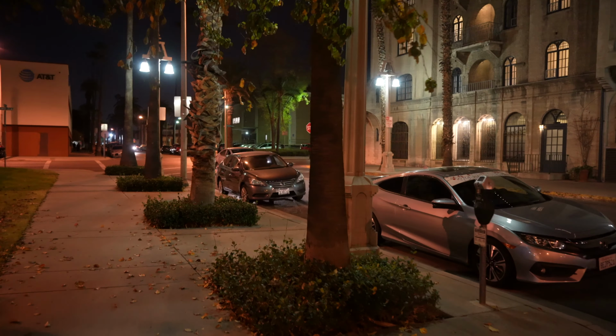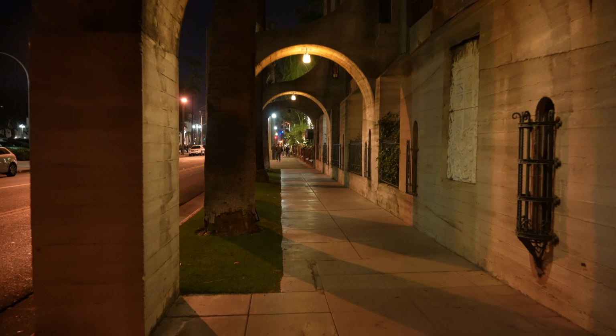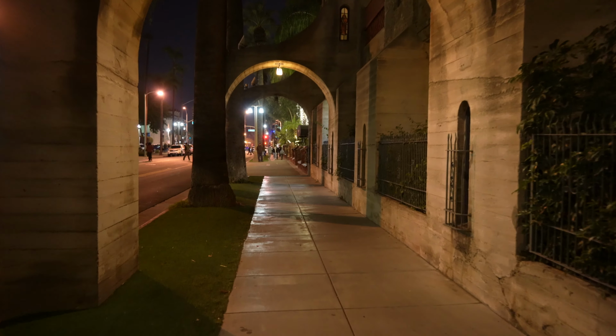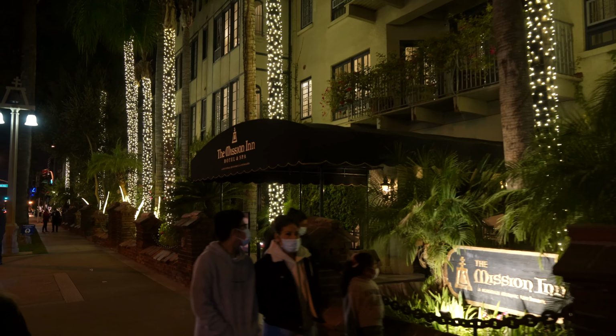Well, that answers our question of what Festival of Lights Mission Inn looks like in 2020. I can see a little bit of lights coming up on the other side of these arches here. But I'm thinking maybe the bears aren't here either, because they normally have all the bears in the windows. So there's a little bit of lights here now. It's mostly just the trees.